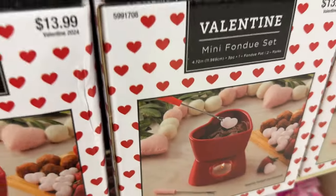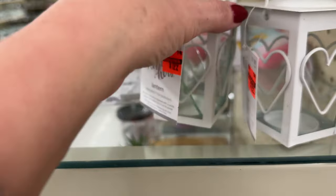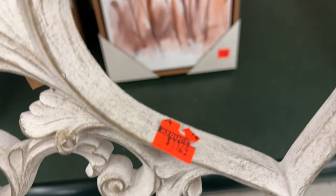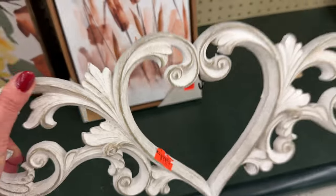I thought about getting this little fondue mini set. That would be really cute to put at the treat bar, but I don't think I have enough space, so I'm going to leave it here. But we're going to check out the clearance section over here before we head out of the store. And I was really surprised to see a couple of Valentine's decor here in the clearance section.